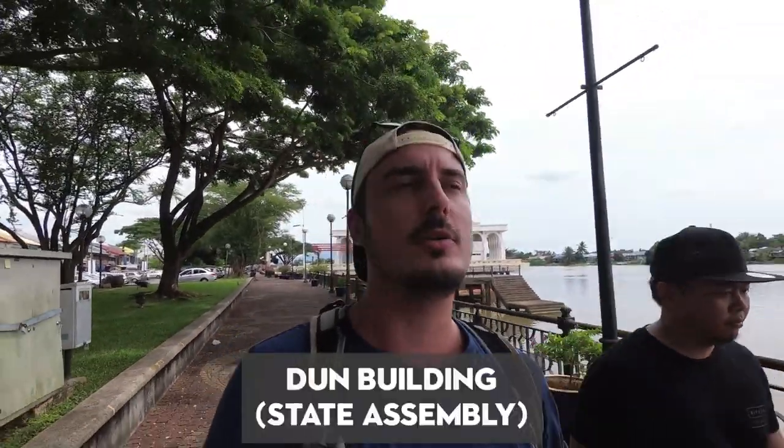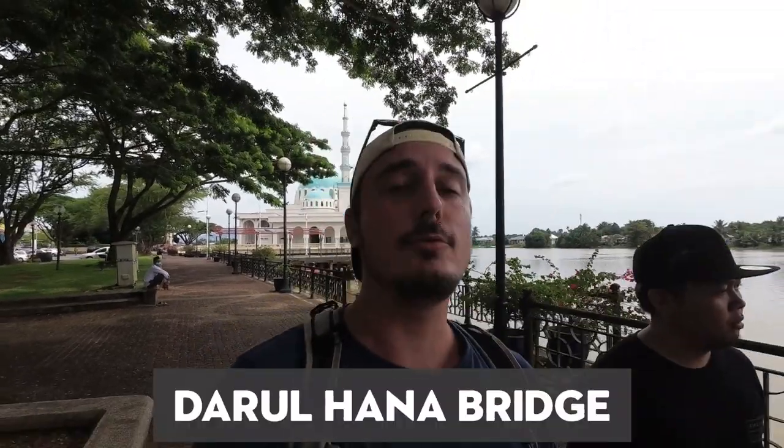Alright, we are now at the waterfront, which runs along the Sarawak River. And this is an esplanade. This is usually the place to hang out in the city on the weekends. On the other side is the massive Dun building, which is the state assembly building, and we're gonna cross over to the other side over the Darul Hana Bridge, which they recently built maybe 2-3 years ago. And it's an architectural beauty.